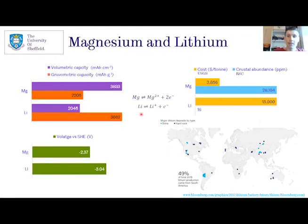So why am I looking at magnesium when lithium batteries are doing stuff quite happily? The main reason is that for every magnesium ion, you get two electrons, whereas with lithium you only get one. This gives you almost twice the volumetric capacity with magnesium. So that's great for any volumetrically constrained applications. However, you don't get as much capacity gravimetrically. So maybe for electric cars, lithium's still going to win out because weight is very important.